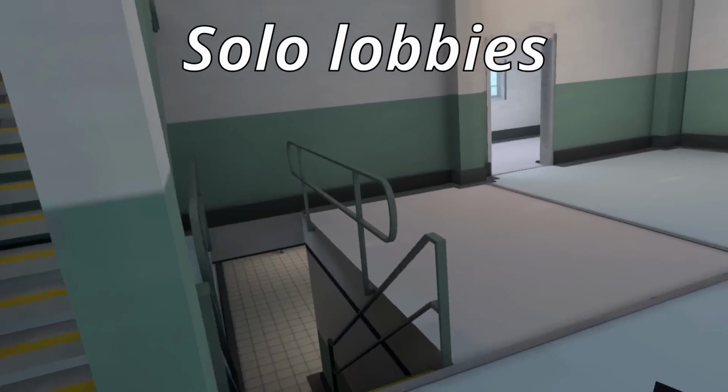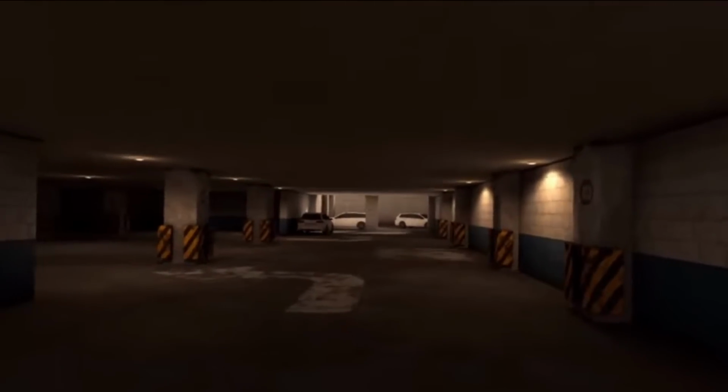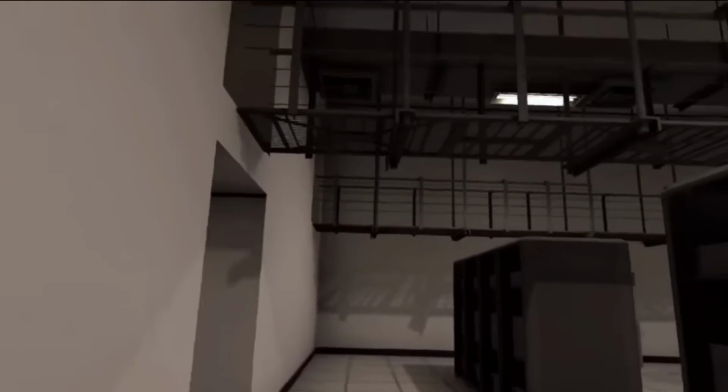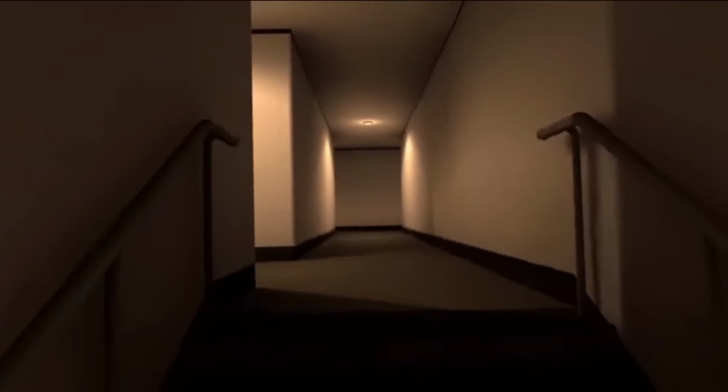Solo lobbies. Solo lobbies is referring to when you're alone in Pavlov VR and you can't help but feel isolated and creeped out. Many don't know how to describe this feeling. I myself have personally dealt with this. I get really creeped out when playing Pavlov alone. I don't know, there's just something about walking alone around a map. You just expect something to be around the corner, but there's nothing there.